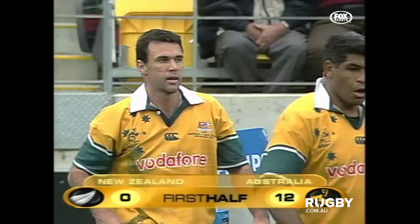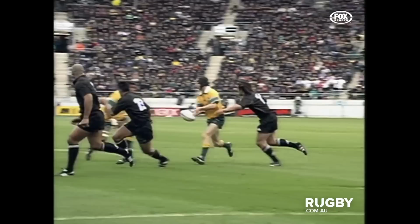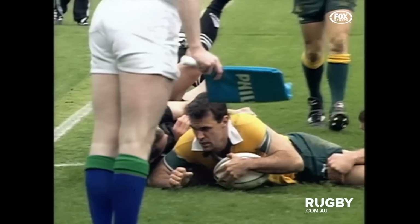It's like repeating the first try. Another exceptional try. Created steadily. Breaking the advantage line three occasions. And the support play. There he is, shrugging the last tackle. Joe Roth, what a footballer.